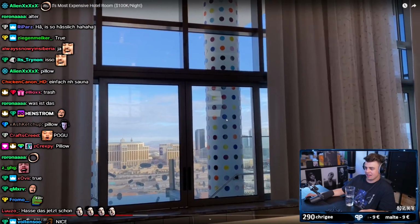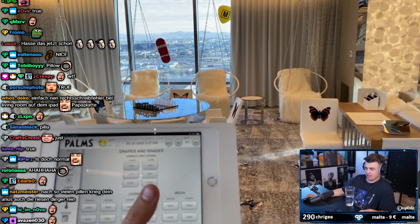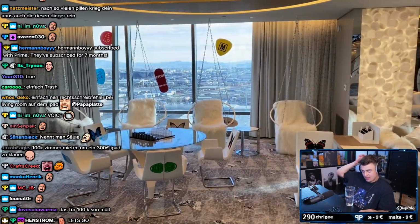Just do it on your iPad. And of course, you can also use the iPad to reopen all of the curtains automatically, so you don't ever have to lift a finger except to tap your iPad.